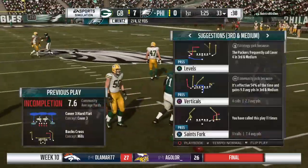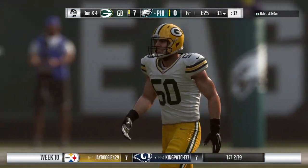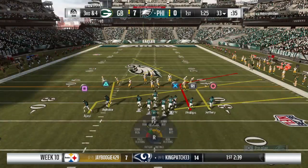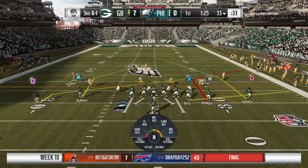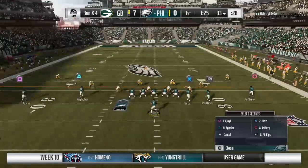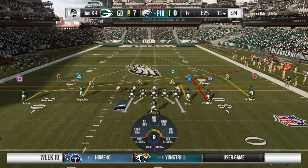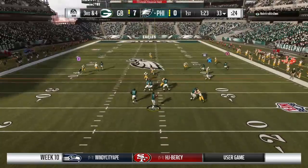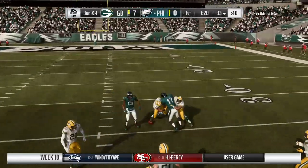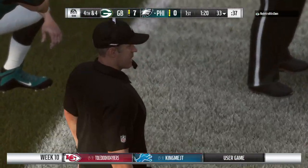Throwing again on 2nd down, but this time it's incomplete. A nice hit jars the ball free and brings up 3rd down. Now they face a 3rd down and 4 after that incompletion on 2nd down. From the gun, it's Wentz. Gonna look deep for Jeffrey, and incomplete. The contact made the ball roam free and brings up 4th down.